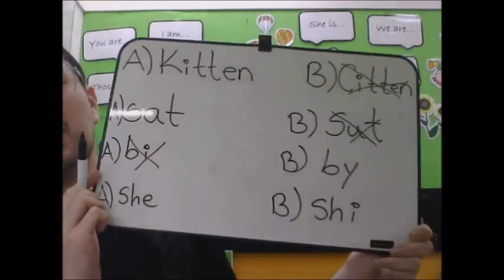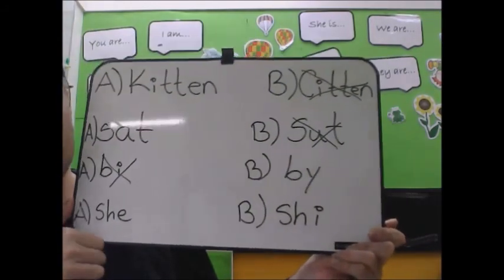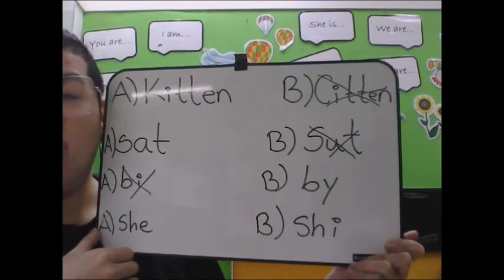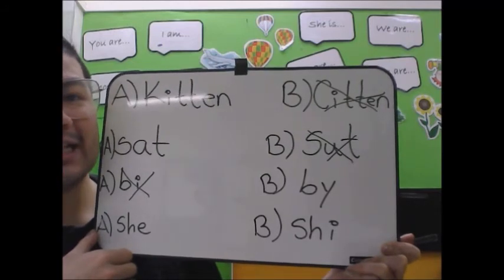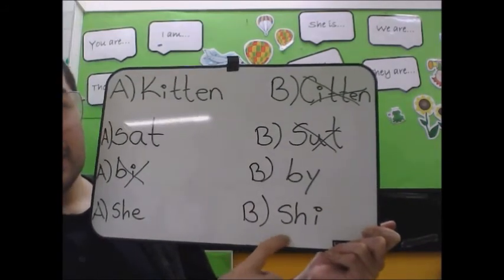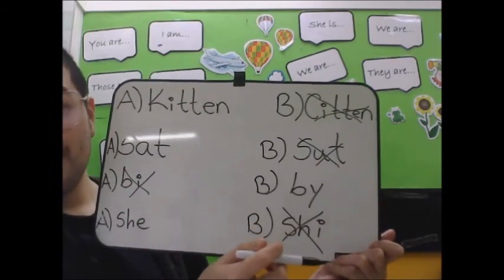And the last one, since the kitten it's female, so we say she. What is the correct spelling of she? Remember, we say she sat by a car, she sat by a tree, she sat by me. Now, what is the correct spelling? Is it A, she, or B, she? There you go. The correct one is A. So we cross out B.